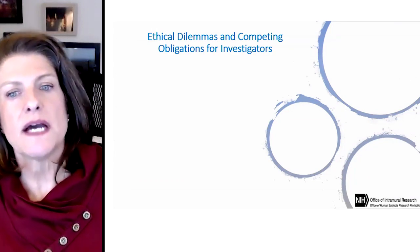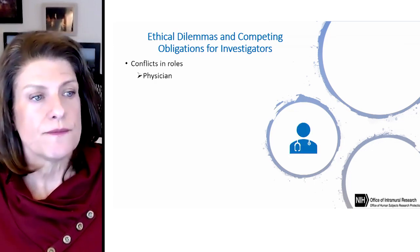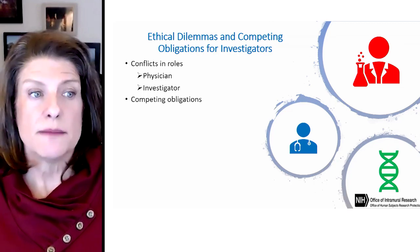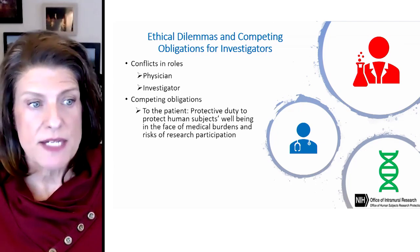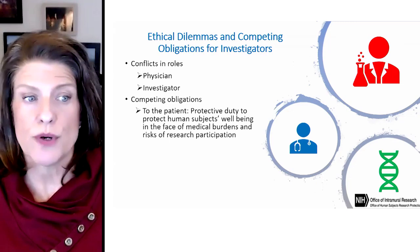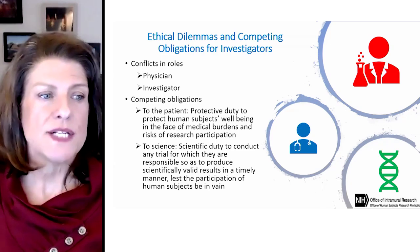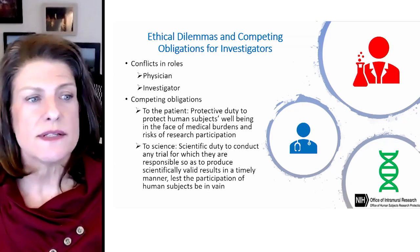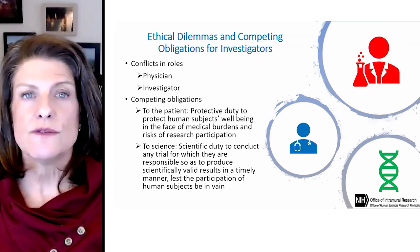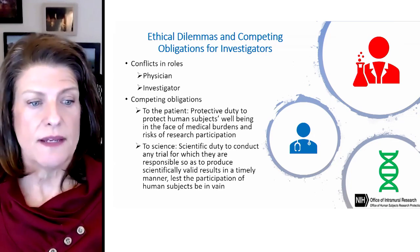Ethical dilemmas and competing obligations can exist for investigators. There can be conflicts in roles, their role as a physician, their role as an investigator. There could be competing obligations. You have the obligation to the patient, the protective duty to protect the individual's well-being in the face of medical burdens and the risks of research participation. And you have the obligation to science, the scientific duty to conduct the trial for which they're responsible, so they can produce scientifically valid results in a timely manner, so that the participation of the human subjects was not in vain.